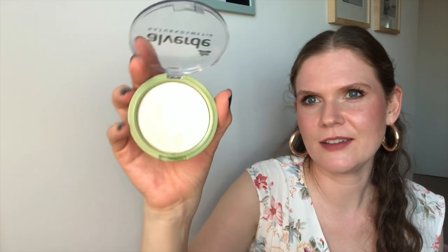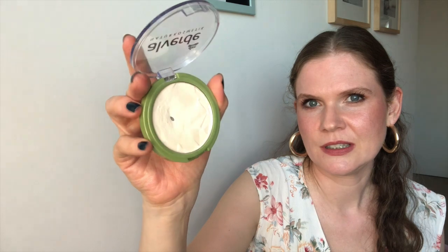It is what it is. So I was very briefly down to 2, and my goal is to be down to 1, but I'm back to 3 now. I've also got this Alverde setting powder here that I have not touched. I just need to put it into a project. Also, I am waiting to finish my Revolution pressed powder.